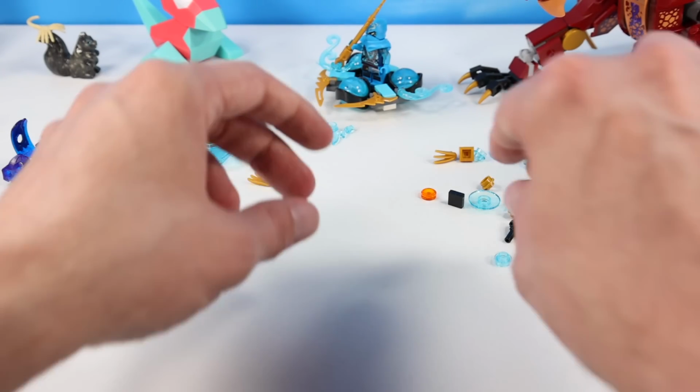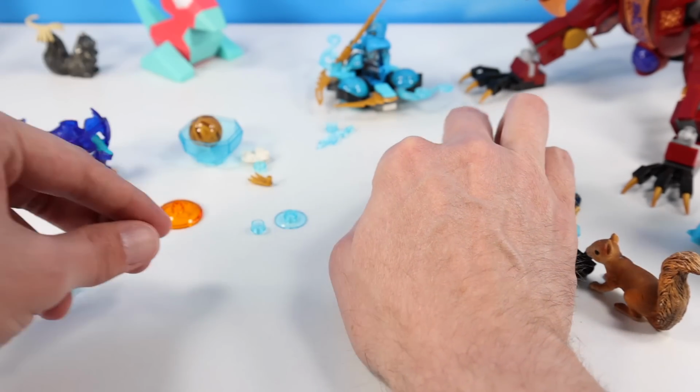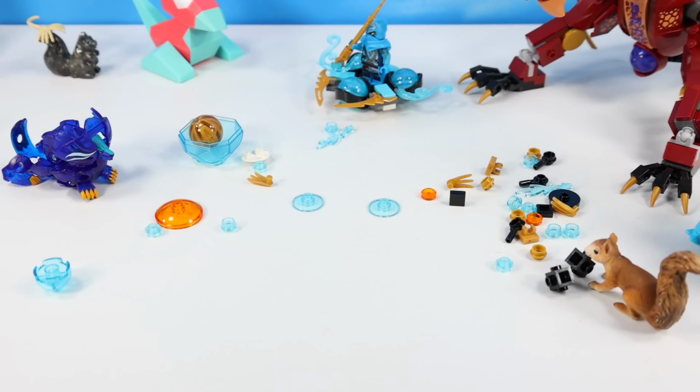We have to build 2 of these little water gushy towers. 2 water gushy towers, so one of those.